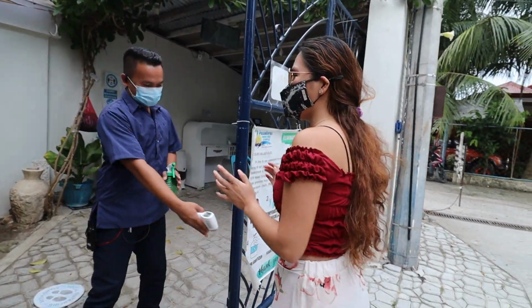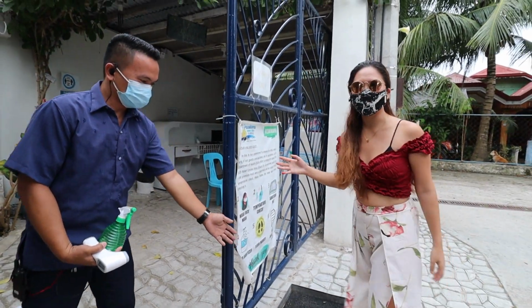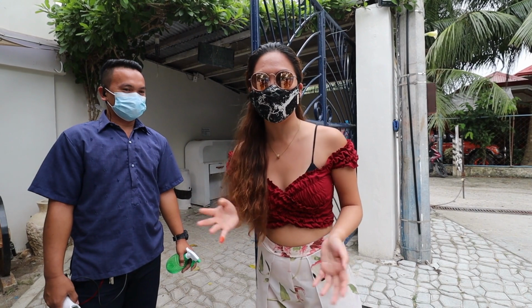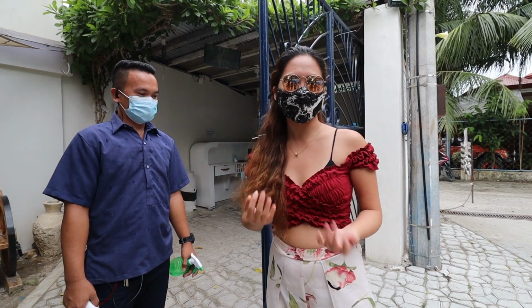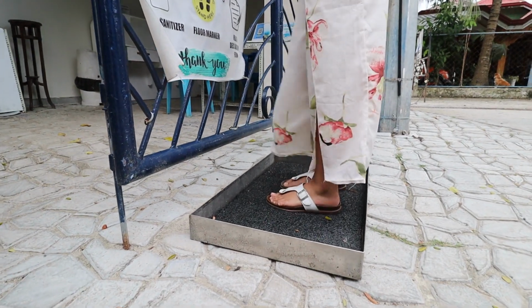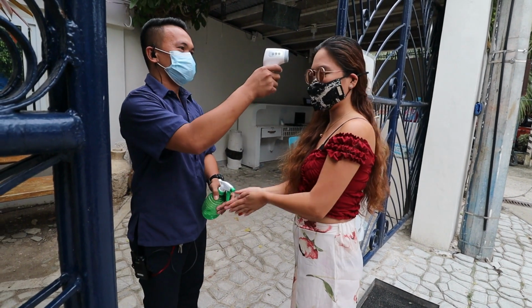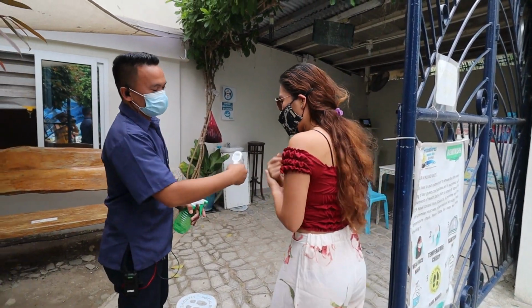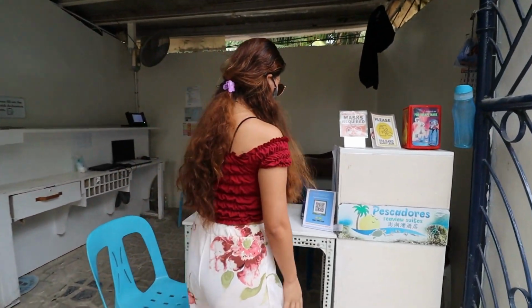Alright mga bay, so we're at the entrance of PESCADORES SEAVIEW Suites. Of course, in line with their commitment to the DOH protocol, since we all know about the pandemic, they follow safety protocols here. Before we enter, we sanitize our feet, and then they check my temperature and sanitize our hands with alcohol. How much, kuya? 35.2. After that guys, we scan their QR code.